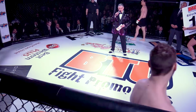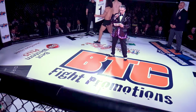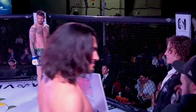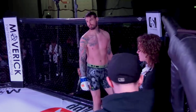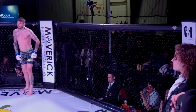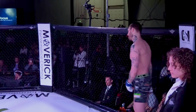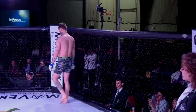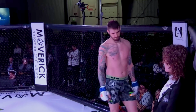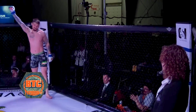Introducing your fighters. First, fighting out of the blue corner, wearing the camouflage trunks trimmed in green and black. Standing 6 feet 4 inches tall, he weighed in at 184 pounds. He's a freestyle mixed martial artist representing H2O MMA. He comes to the BTC cage with a record of 7 wins and 3 losses, with 1 win coming by way of submission and 1 big win coming by way of knockout. Fighting out of and representing Montreal, Quebec, here is Jo Vallée!